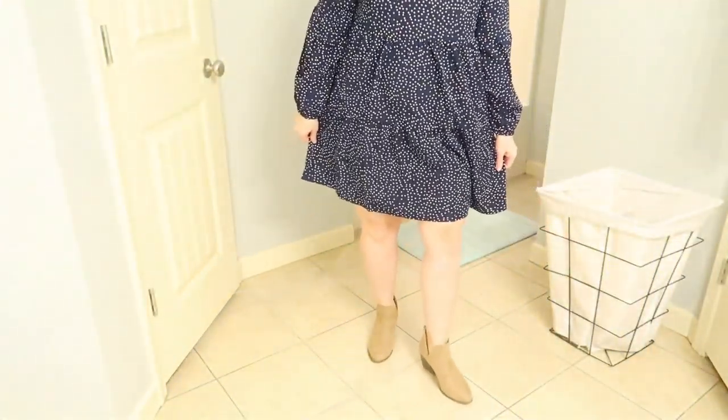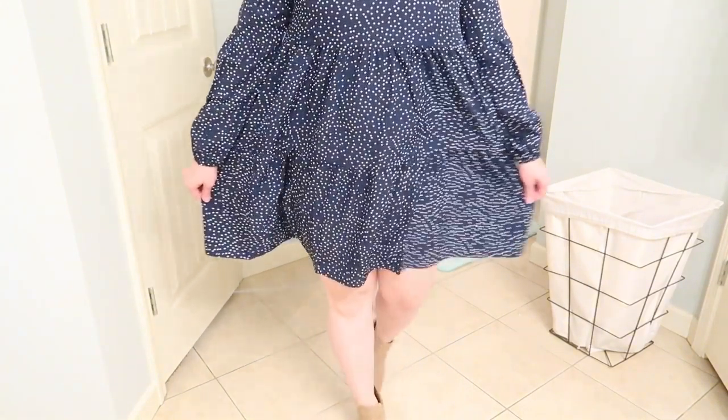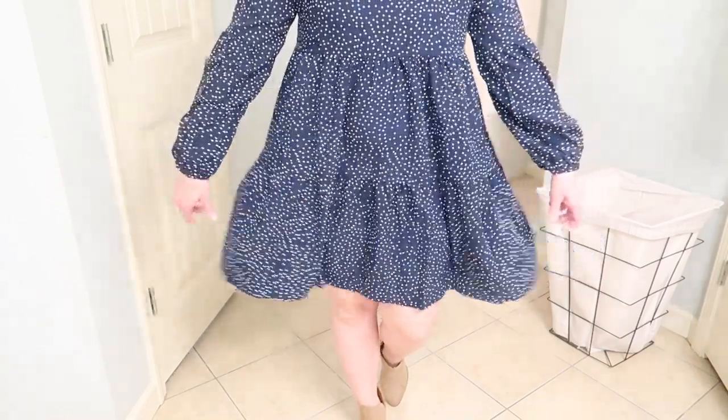I did get a size large in both the dress and the top that I'm trying on for y'all. The first item is their tunic dress. It has a V-shaped neck and it's long sleeve, but it's easy to push up the sleeves if that's your style. I'm just pairing this with some booties, and I got, again, a size large, and this is the color navy blue with the polka dot print.